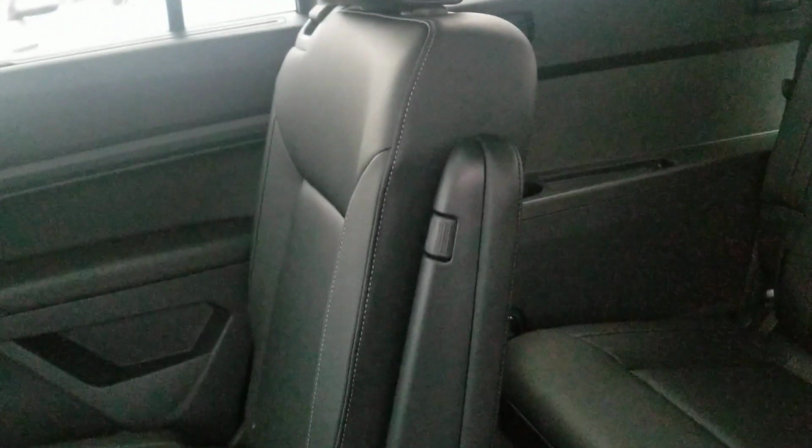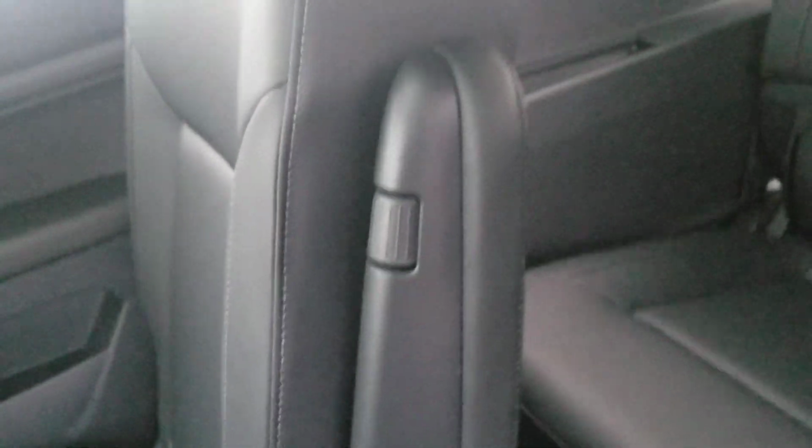Notice how high off the floor that seat is. That allows for adult comfort in the back seat. Someone 6'2" to 6'4" will sit back there just fine. Those headrests do flip up, so you can adjust those as well. Armrests lock up out of the way or lock down with that little dial right there on the handle.